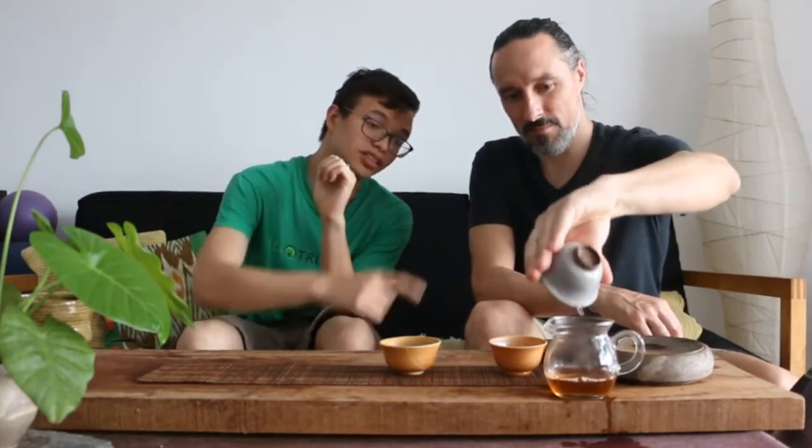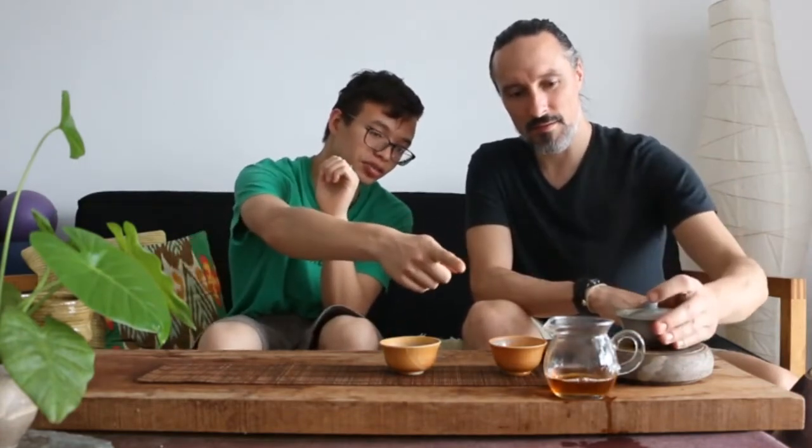Interesting. And you guys could see already that this color is really starting to develop. It's an orange color. Is that sort of the color you're used to when you brew this tea? That looks about right. Cool. So we can probably expect a stronger brew here.